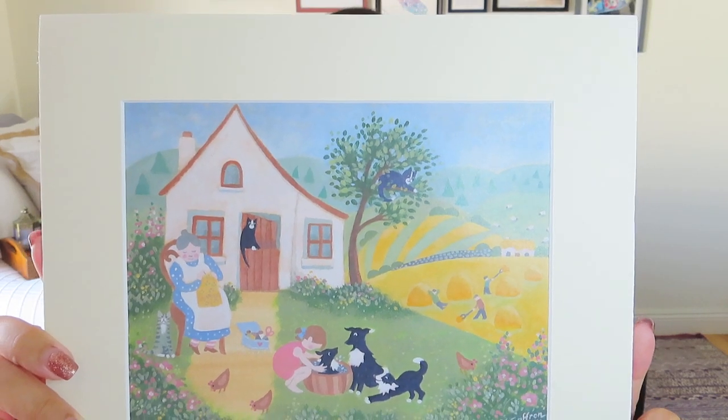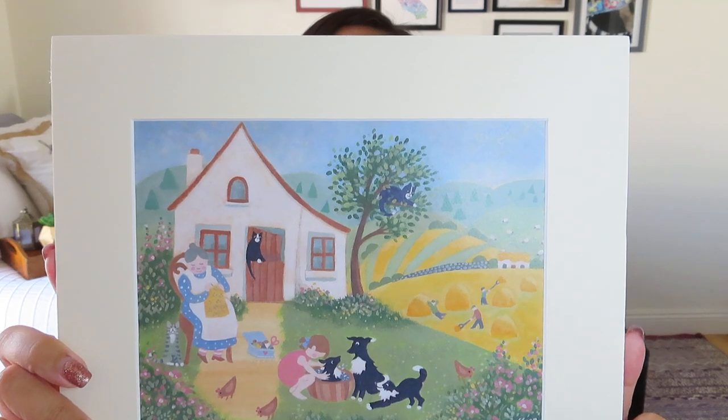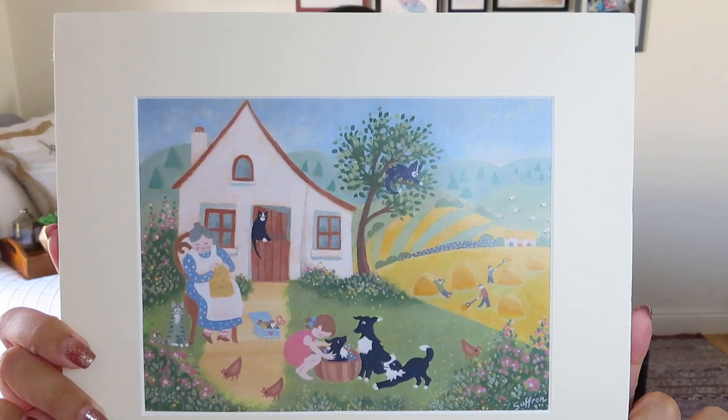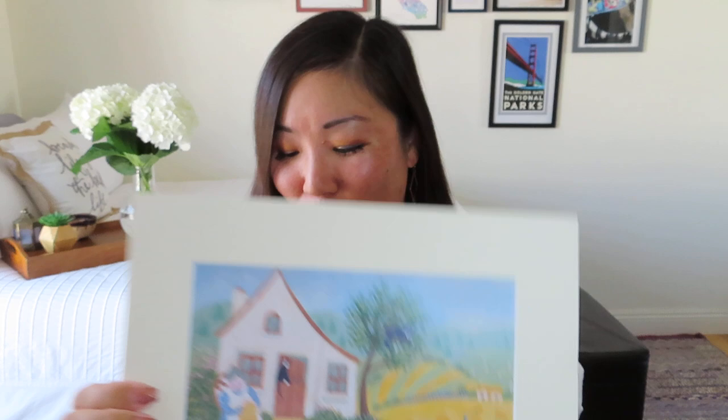So you can kind of see in the background, there's some people creating hay bales. We've got all of those things that she was talking about in that first paragraph. We have the children playing with some puppies, a grandma who's making some clothes, some kitty cats, some chickens, all kinds of things to discover in this image. So let's see, this is by Saffron Marriott. And it says she is from Connemara, County Kerry.